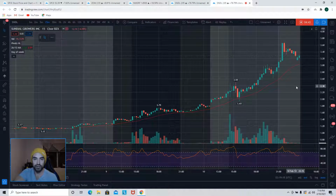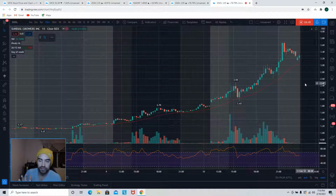Also, this one on the Reddit page, the one that fueled the GameStop, they've been talking about this one a lot. So definitely, I think because of what they did to GameStop, this one might get a lot of hype, and we can see this one going further to the upside as well. So definitely have this one on my watch list.